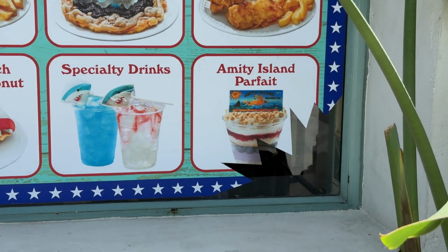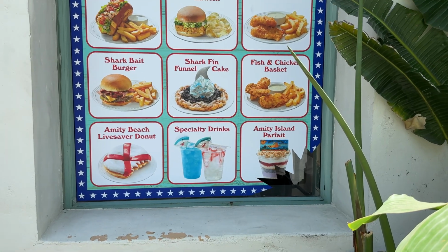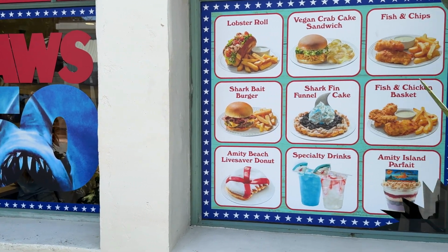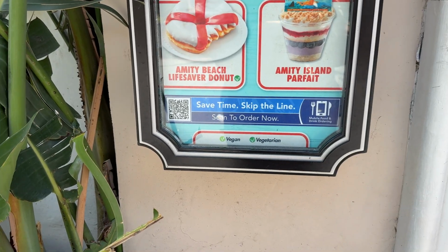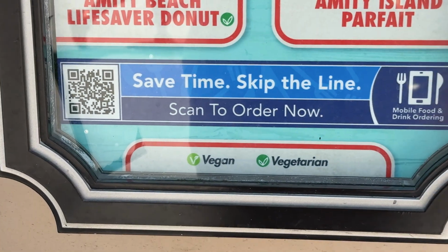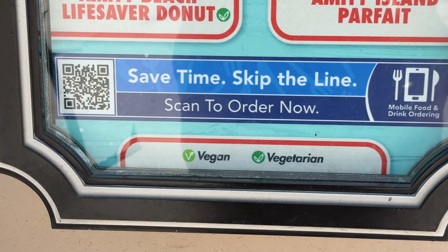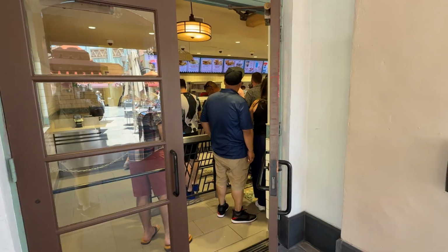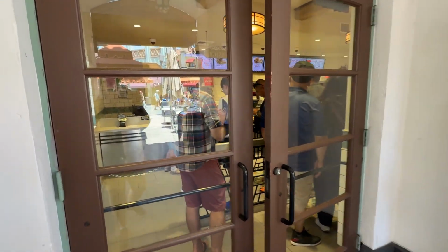A shark took a bite out of the sign. Oh, Jaws, you're making your way around town here, and I love it. Looks like this is also part of, you can order online. So if you don't want to wait in line, skip it and order online. That might be a good option today because the crowd is crowding in there.